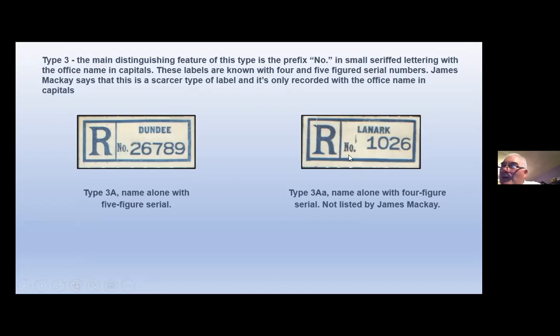And here's one from Lanark. And this is in here because Mr. Mackay said that they didn't come with four-figured serial numbers. So there you are from Lanark.